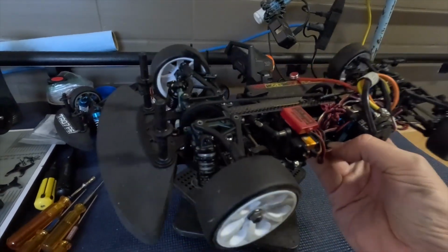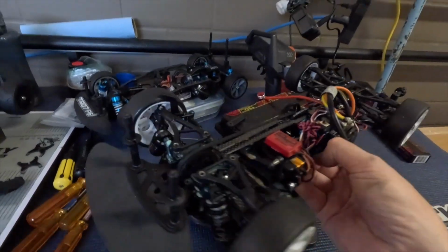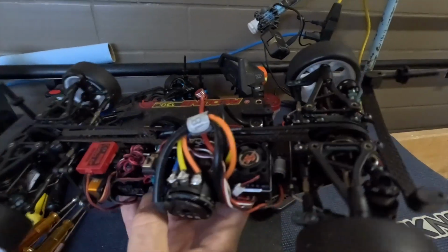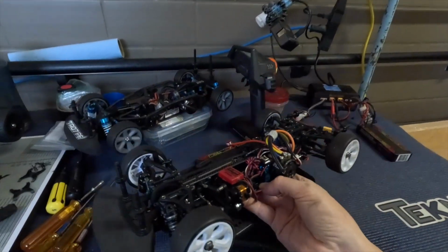Also, I'm just getting used to the car, but I think for today I'm going to continue on fixed tower because I am faster with it, and then I'll look into ways that I can maybe play with active tower in other ways. So for now, I'm going to keep running it with fixed.